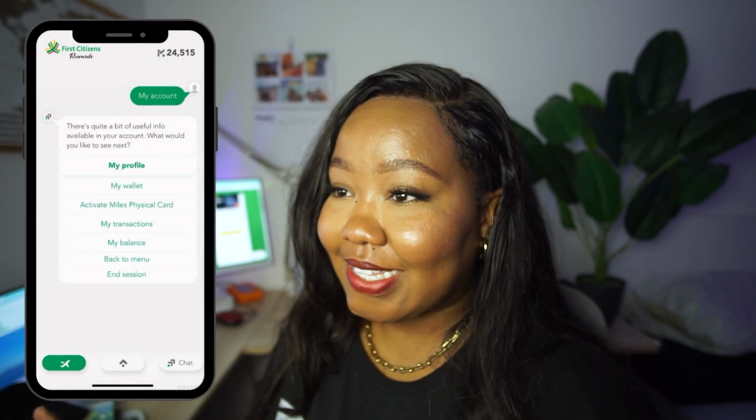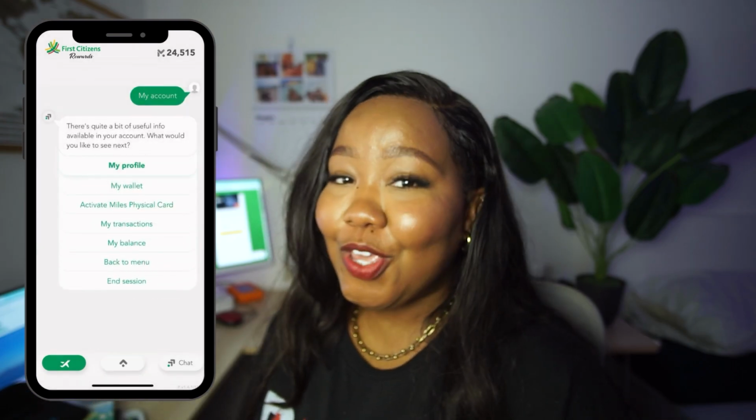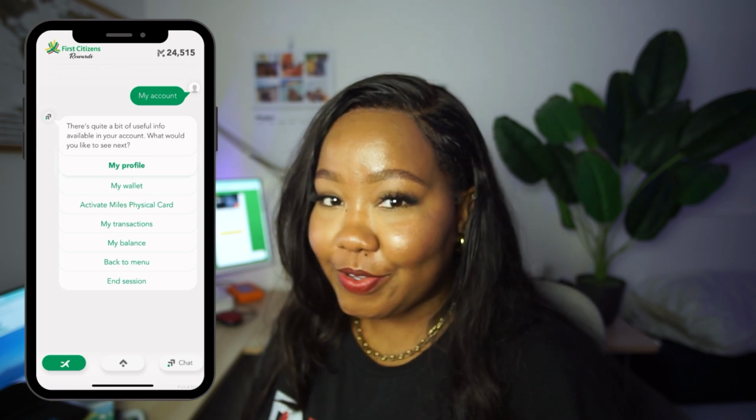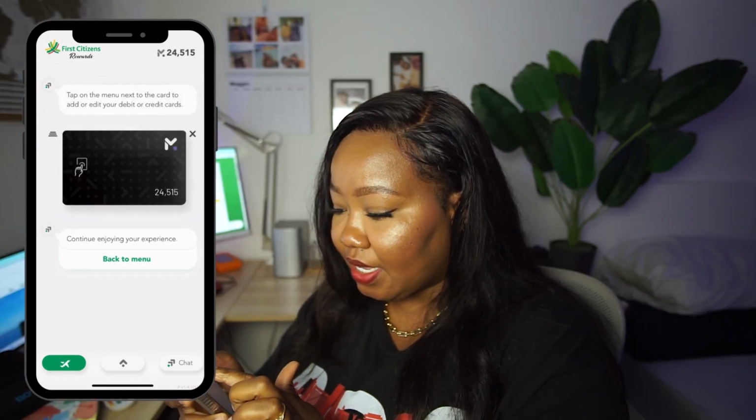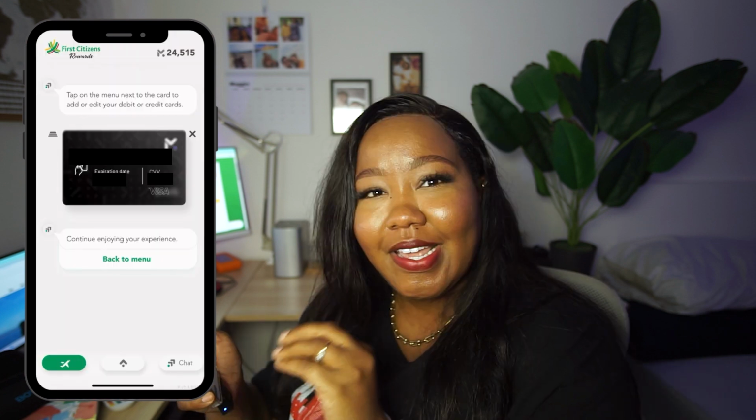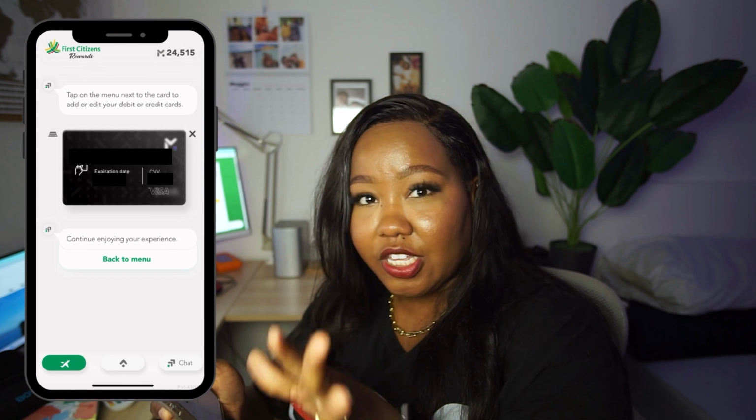I would have mentioned before that you can not only use the miles to make travel purchases, but you can also use them like a credit card to shop online, etc. So my wallet shows me how many miles I have here, and it gives me a virtual Visa card. This is the card I could use online, and I could shop with it. So the miles are equivalent to US dollars that you could spend on websites, etc. I've never used it like that because for me, I wanted to make flight purchases. I vaguely remember how it came out, but I saw how much money I was able to spend from it. This is basically how you use the FCB MyRewards app.